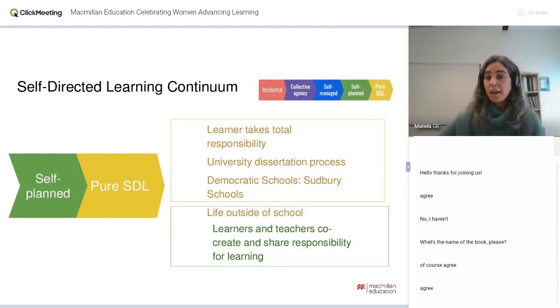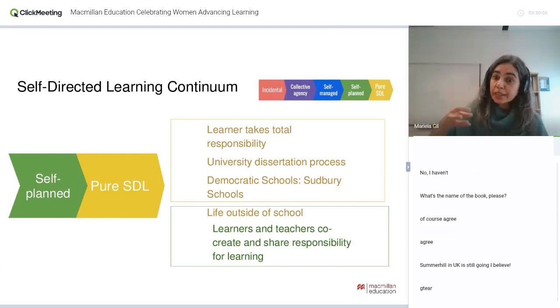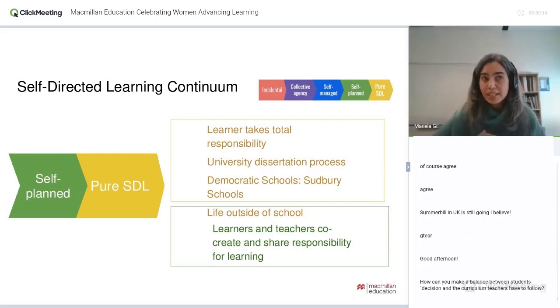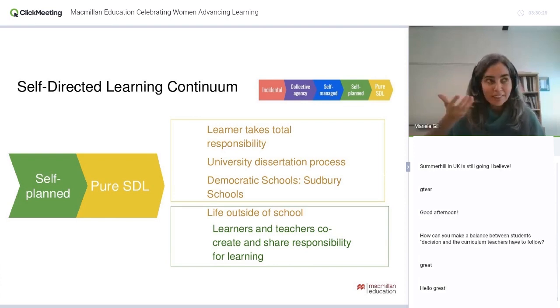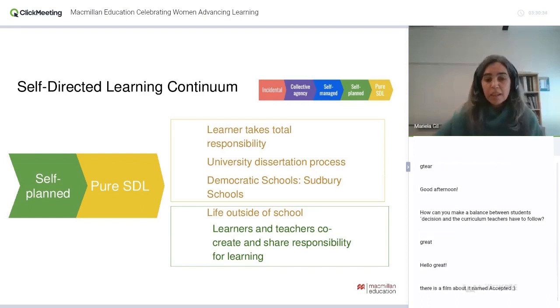They decide whether they go to school, and it's a school with mixed ages. They decide what they're going to do that day, who they're going to work with. They're on different committees, and they bring in organized subject area experts. So they might ask somebody in the community to come and speak to them and support them on projects, etc. It's a pretty radical and amazing thing. There's one, in fact, in Miami, and I've been to their open house. It's really interesting. So that's on the pure self-directed learning side, the yellow side of things.